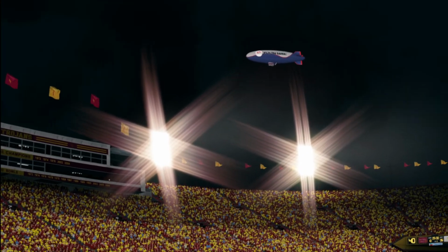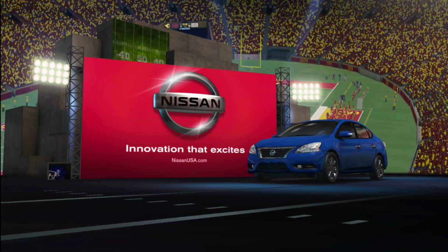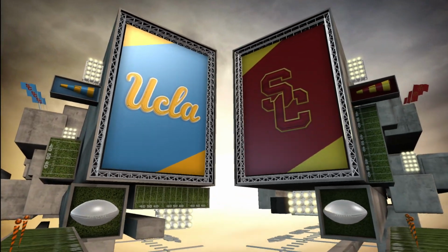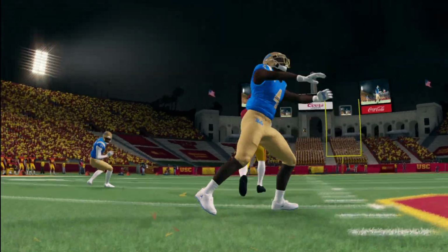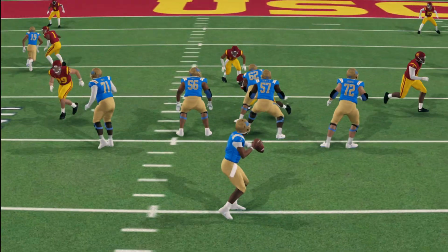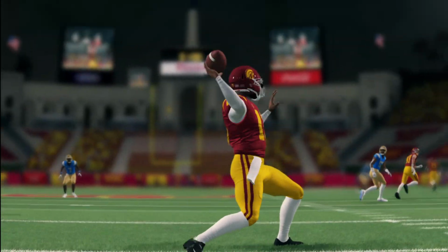Glad to have you with us in the studio for the EA Sports NCAA Football 14 Halftime Show presented by Nissan. Innovation that excites. Chris Davis and David Pollack here, completely locked in on that first half. We've been looking forward to this game all week, and it has lived up to billing. A close game. You feel like it's going to be a great second half. And boy, we've got the perfect guys in the booth.